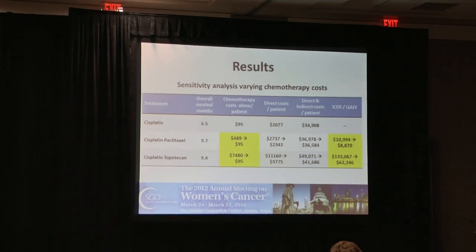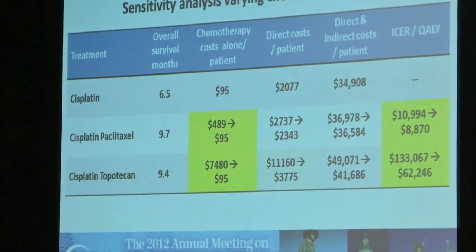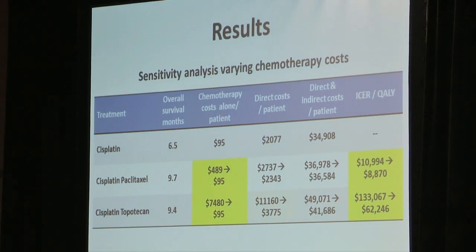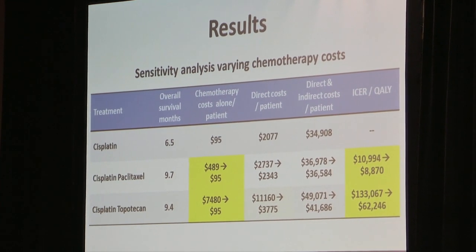This busy chart demonstrates the effect that adjusting the cost of chemotherapeutic drug has on incremental cost effectiveness ratio per quality adjusted life year gained. The baseline rates used for cost are the 2011 Medicare reimbursement rates. The third column is chemotherapy cost alone. The fourth column includes associated medications and infusion cost, direct cost, and the fifth column adds attributable complications or indirect cost to the previous data.